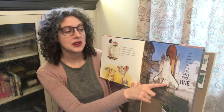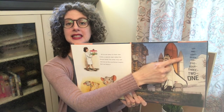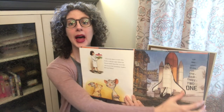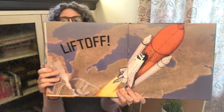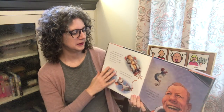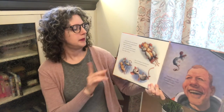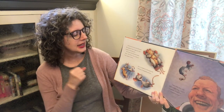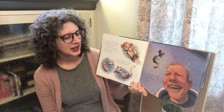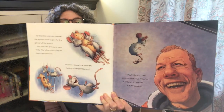Here we go. We're going to count down to liftoff. Are you ready? We're going to count backwards from 10. 10, 9, 8, 7, 6, 5, 4, 3, 2, 1. Liftoff! Look at that. At first, the mice are pressed flat against the cage by the power of the launch, but then the pressure goes away. The other mice cling to their cage in terror, but not Meteor. He loves the feeling of weightlessness. Hey, little guy, the commander says, you're a natural, a real live Mousetronaut.